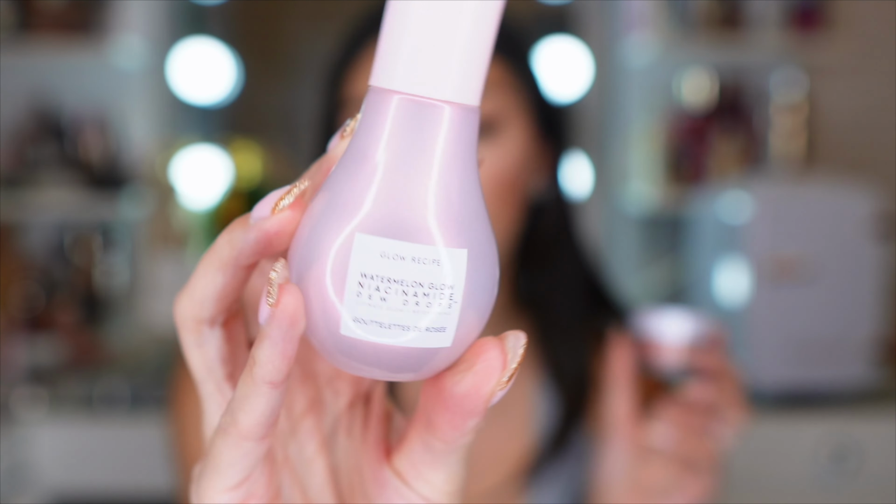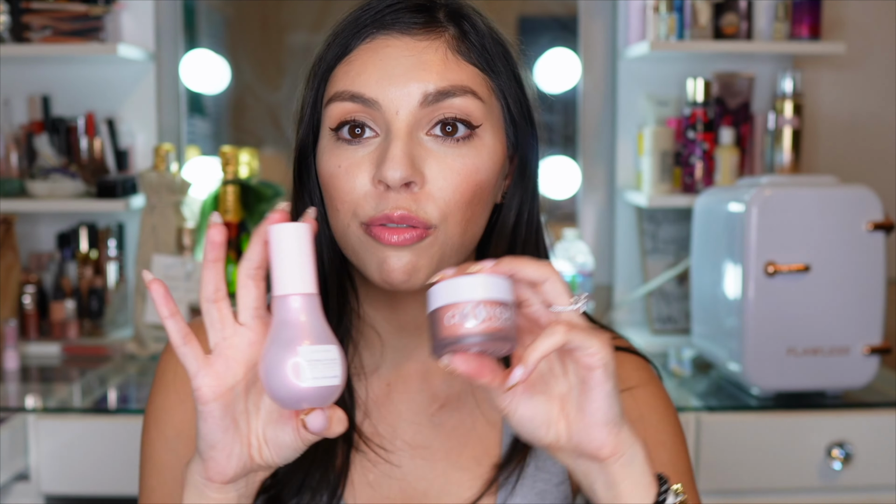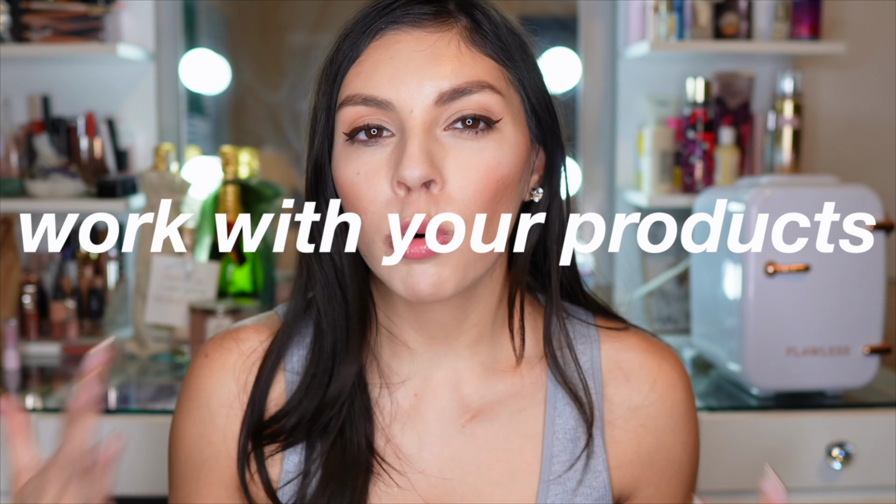And also the Glow Recipe Niacinamide Dew Drops. I love using that as a primer. These go really well together, again, because this is silicone free. So this is kind of an example of things that mix well. More water-based, so these aren't gonna fight each other. So you just gotta work with your products a little bit more, which takes a little more effort, but as long as you keep track of it, you should be okay.